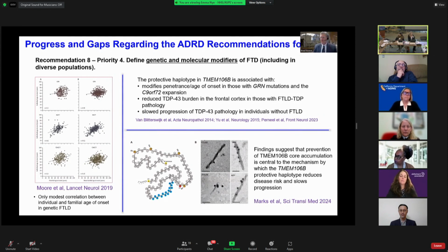And so defining markers of age of onset, rate of progression, and the phenotype is very important and still not well understood. However, there is progress being made. We have known for some time that there's a protective haplotype on a different gene known as TMEM106B. This is associated with decreased penetrance and a later age of onset in those with granulin and C9 mutation carriers. It's also associated with a reduced TDP43 burden in brain in those with TDP pathology. And it's also associated with slow progression in those with TDP pathology who don't have typical FTLD pathology uniformly.